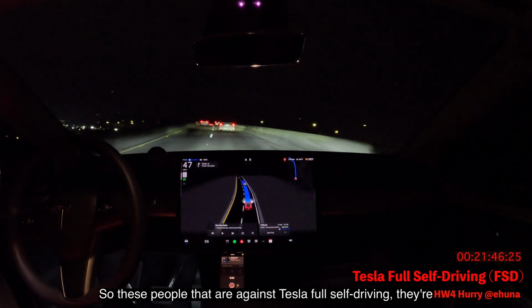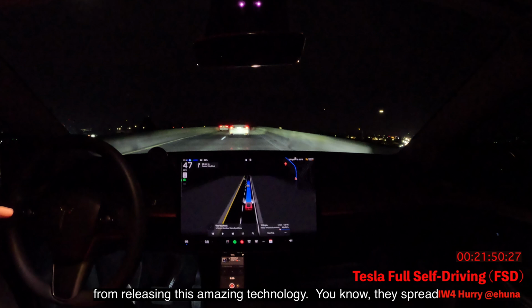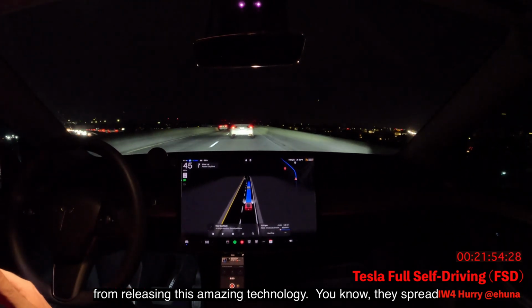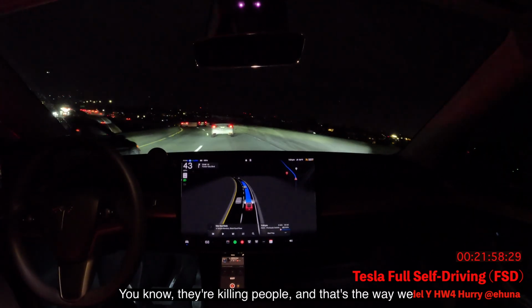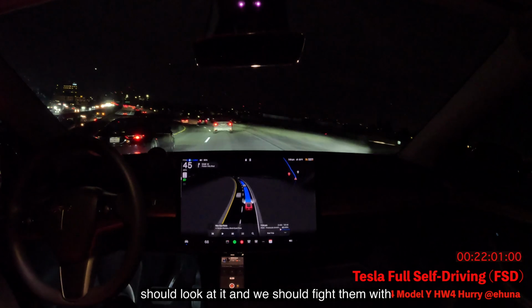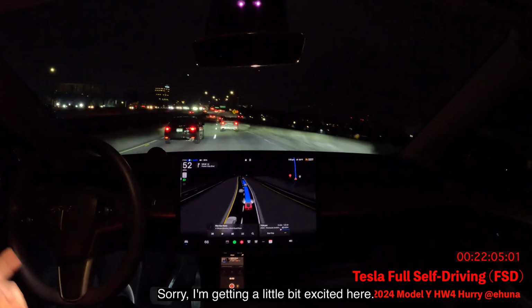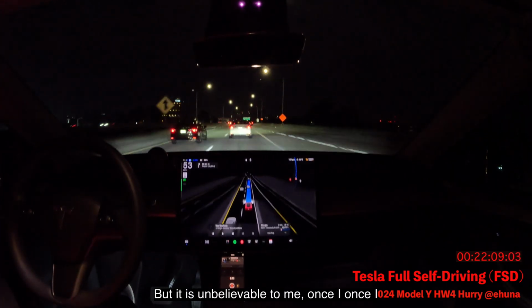So these people that are against Tesla full self-driving, that are trying to stop Tesla from releasing this amazing technology, that spread fear, uncertainty, and doubt, they're killing people. And that's the way we should look at it, and we should fight them with all that we can. Sorry, I'm getting a little bit excited here, but it is unbelievable to me.